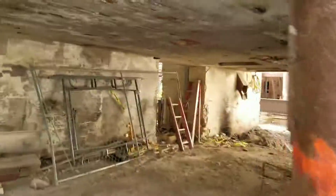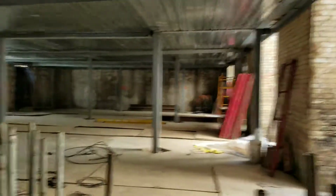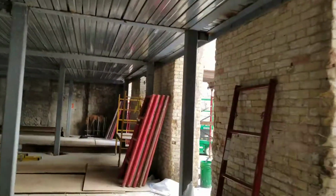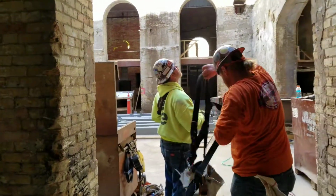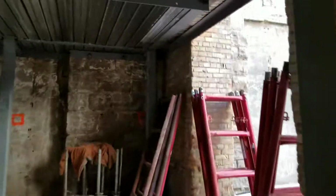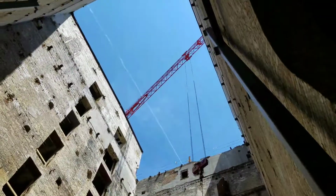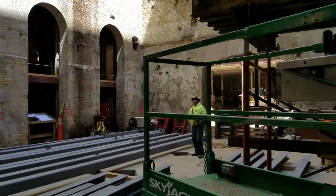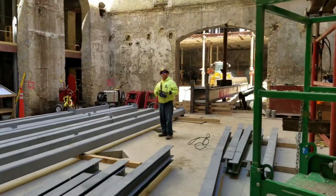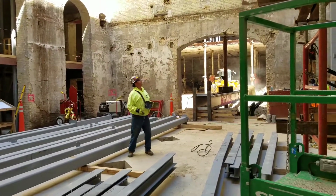I'm gonna go underneath this section of the building here. This is the column that they are jackhammering out. This is the crane operator. He's operating the crane via remote control. This is the giant tower crane, and that's the operator of the tower crane, operating it with a little remote, as you can see.